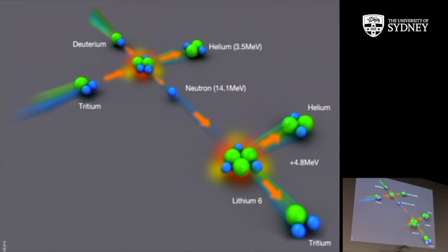You've got these two isotopes of hydrogen. They both have charge one, of course. They have one proton in the nucleus. Deuterium is heavy hydrogen. It's got one proton and one neutron. And tritium is super heavy hydrogen. It's got one proton and two neutrons.